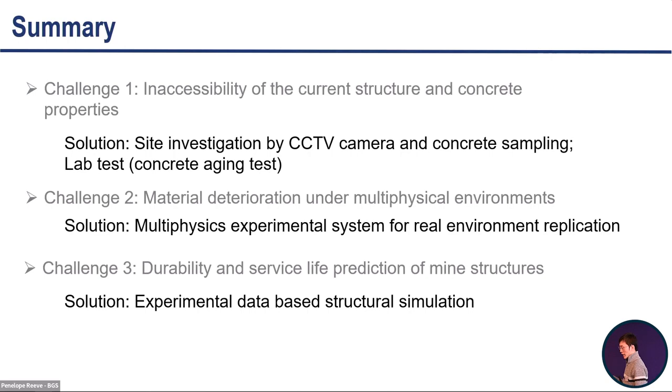And we are also establishing a multi-physical experimental system to replicate the real thermal storage environment and to investigate the deterioration process of the lining materials. And finally, based on the experimental data, we can further calibrate our numerical model to better predict the service life of the legacy mineshaft structure.